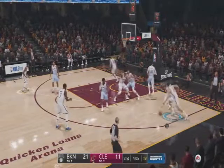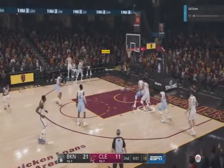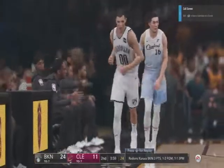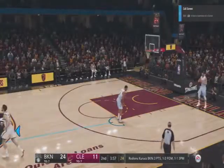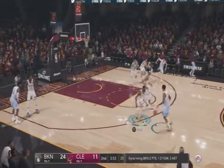Harris, guarded by Brandon Knight. To Irving. For three, buries it on the catch and shoot. Ed, let me tell you how this one goes. It ain't no fun if the homies can't have some. Everyone's getting a piece of the rock tonight.